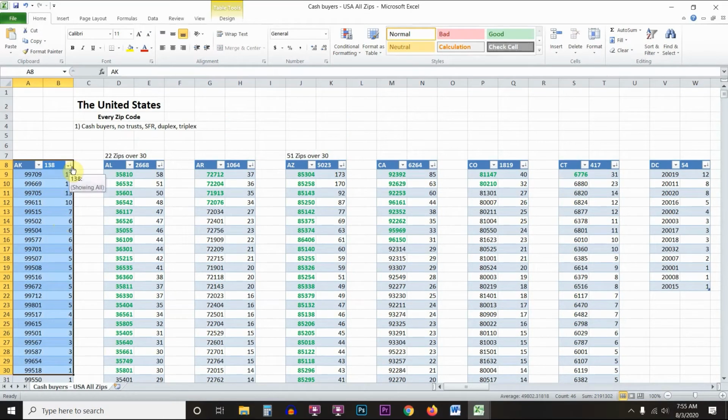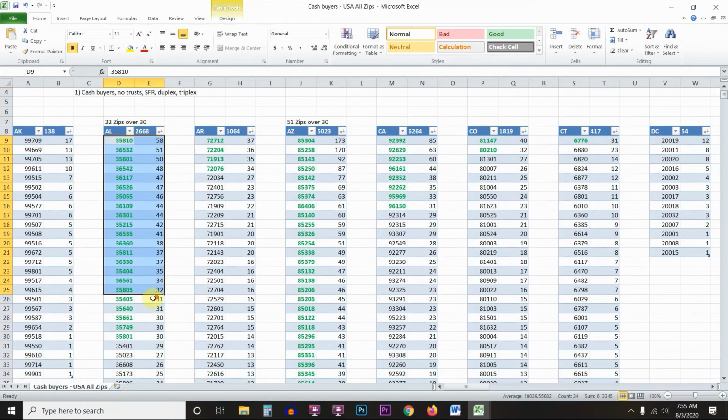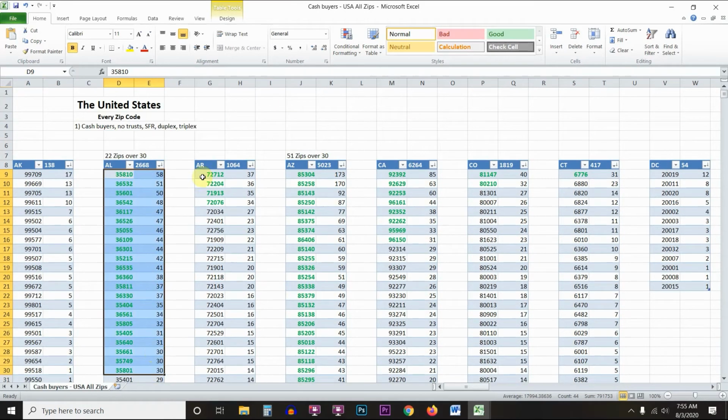Now, how ListSource works is this is going to be for this data the past 6 months. So this is the zip code that has the hottest cash buying transactions in the past 6 months. Now it might change in the past 3 months, might change in the past month, but this is the past 6 months from basically January 2020 until late July 2020. So that being said, check out all the states.